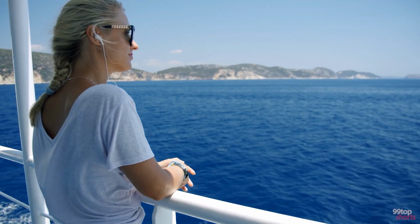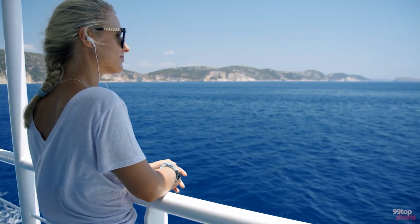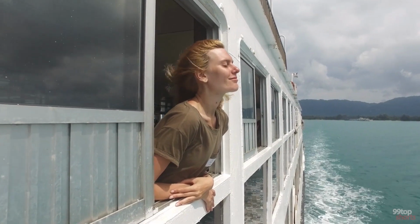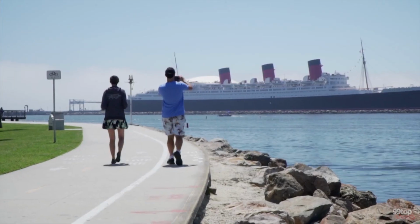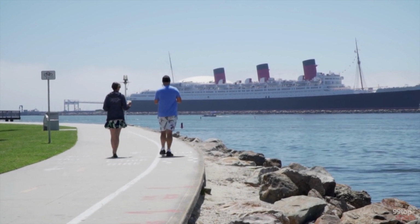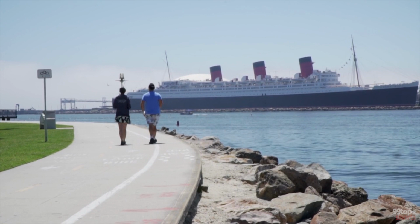By researching the ship and itinerary in advance, you can ensure that your cruise vacation will be a smooth and enjoyable experience. You can select the ship that aligns with your preferences and plan your activities and excursions in each port of call, allowing you to make the most of your vacation.